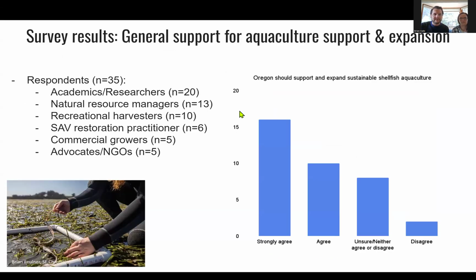Our survey resulted in 35 respondents coming from a variety of sectors, including academia, natural resource management, recreational harvesters, SAV restoration practitioners, commercial aquaculture growers, and advocates or NGOs. And as Melissa alluded to earlier, most people on our survey agreed that Oregon should expand sustainable aquaculture.